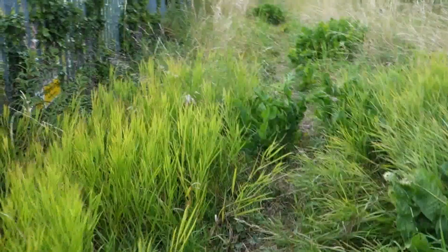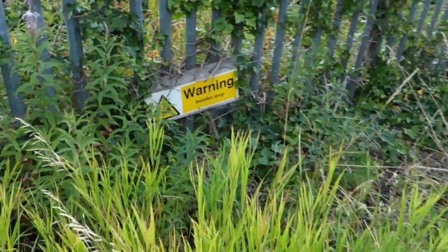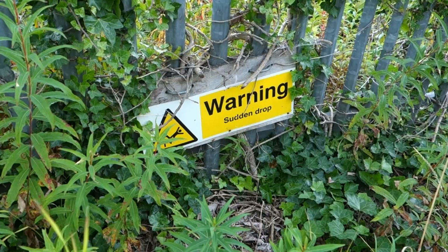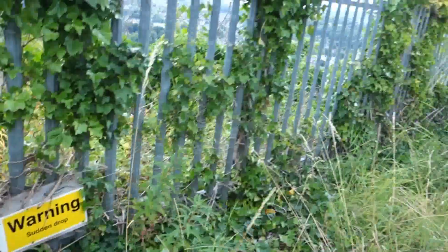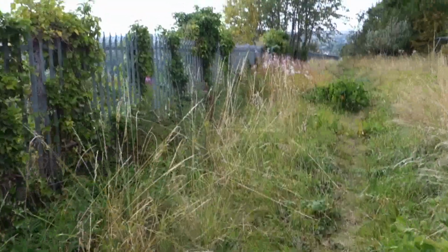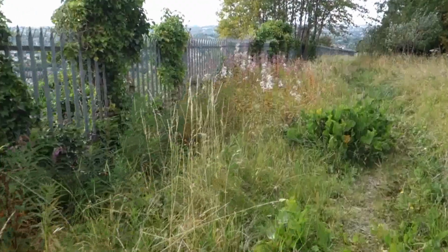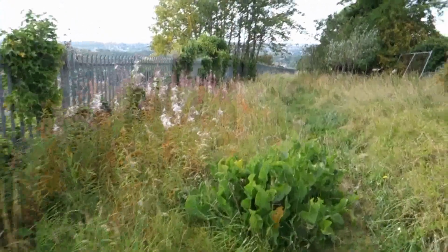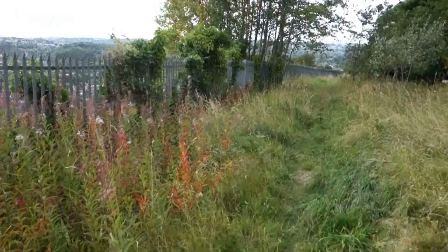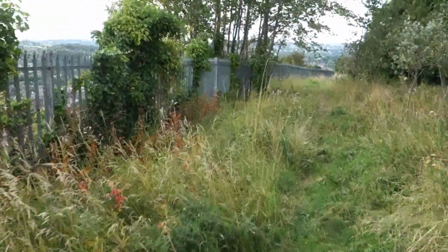More or less in the area where I want to camp. As you can see, you've got a sign here. Warning, sudden drop. That is what that fence is for, to keep you out. Now the thing is, we want to be on the other side. So there is a spot down here where I think I can get over, and once on the other side we'll go and find the bivvy in sight.